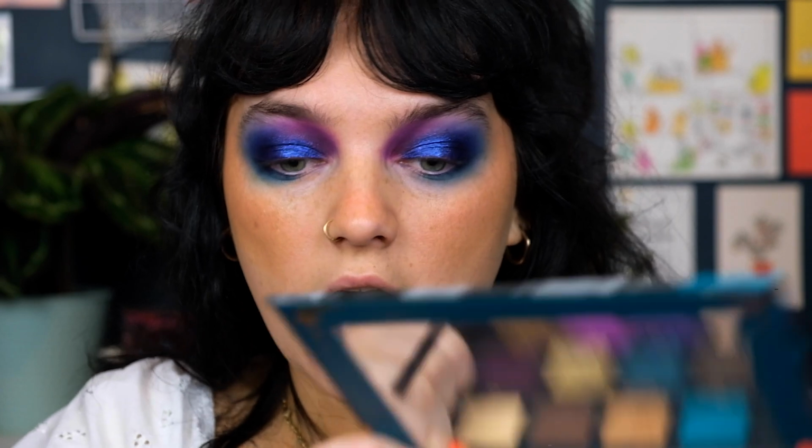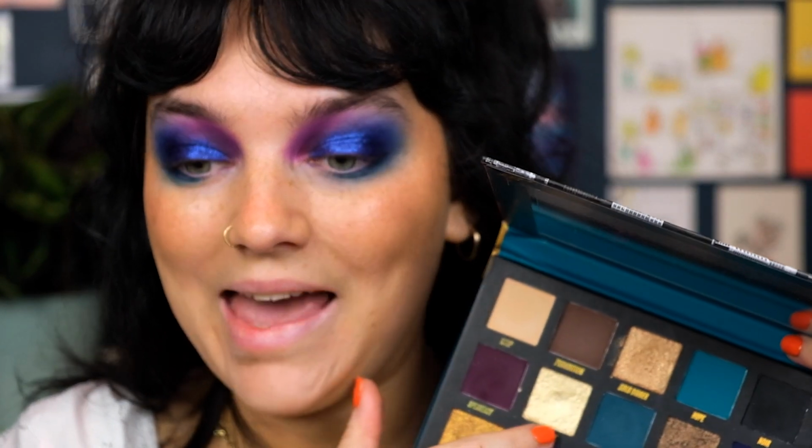I did just top up the shade Decadent because it was already starting to crease, which is not something I've experienced with any of the shimmers before. But it was starting to crease a little bit, which was a bit odd.